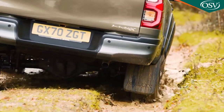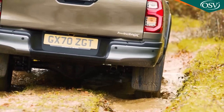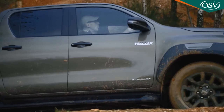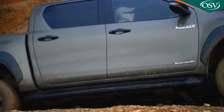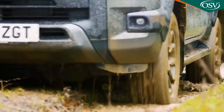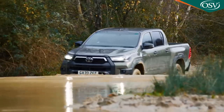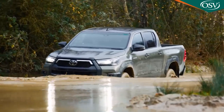The wheel articulation is genuinely remarkable, as are the possible approach and departure angles, respectively 29 and 26 degrees for this double cab model. Plus, with this body style, you can expect to find a class-leading 310 millimetres of ground clearance too, which makes possible a wading depth of up to 700 mils.